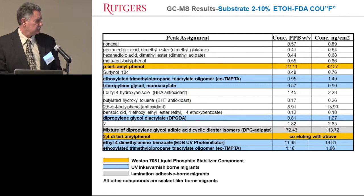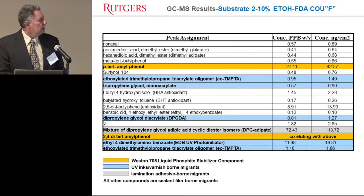Joe Scarsello, my graduate student, has a poster on this later. You could ask about his research on that. So acrylate chemistry is very common in UV cure.